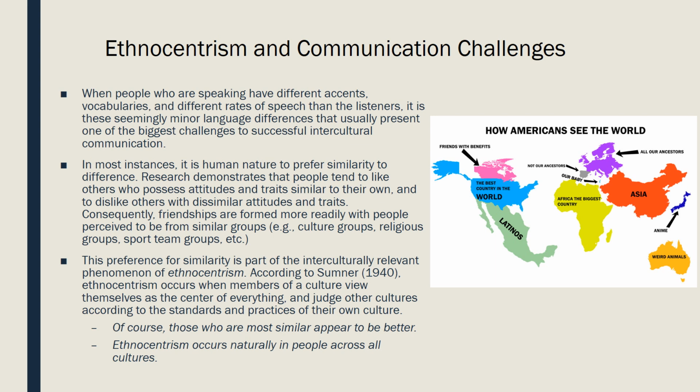Consequently, friendships are formed more readily with people perceived to be from similar groups, i.e., cultural groups, religious groups, sports team groups, etc. This preference for similarity is part of the interculturally relevant phenomenon of ethnocentrism.